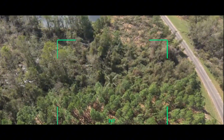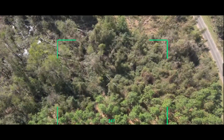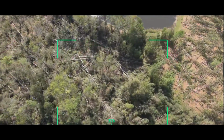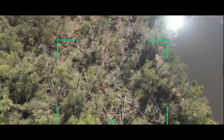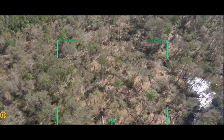So the following morning, I went out early, and it was still dark, and I searched where that other drone operator had located what he thought was the buck. But where he thought the buck had been, there was nothing there. So I had to do a full-blown search for this buck.